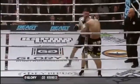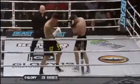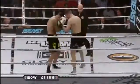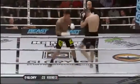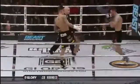Stetsurenko's bread and butter punch has been the left uppercut. Holzgen blocks that high kick. Holzgen coming forward now. There he rips a right hand to the body. But I have to say that Stetsurenko has been the busier fighter in this round.